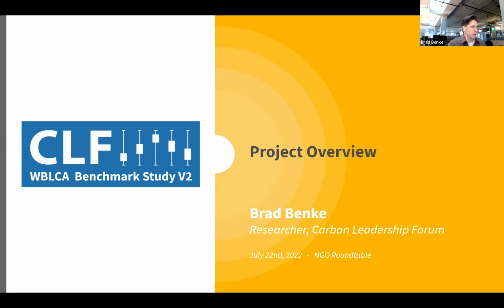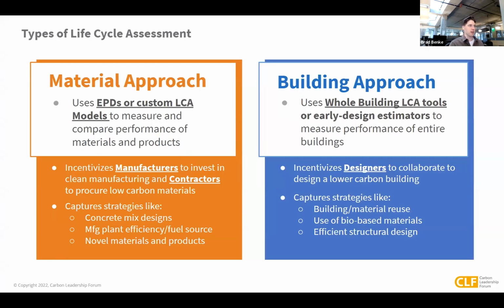I'll give you a quick project overview of the different phases and the approach, methods, and goals that we're trying to achieve. And then it would be great to hear some people's thoughts about the project at the end, because we're still formulating this whole multi-year project scope. To start with, just to make sure we're understanding what this project is doing, I want to talk a little bit about the two major types of LCA that people are engaging with in this industry.